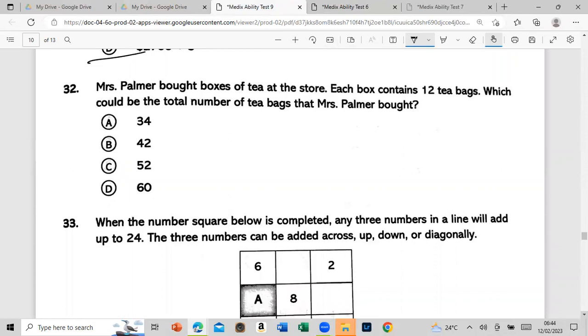Mrs. Palmer bought boxes of tea at the store. Each box contains 12 tea bags. Which could be the total number of tea bags that Mrs. Palmer bought? Each box contains 12, so it would be a multiple of 12. Multiples of 12 are 12, 24, 36, 48, and 60. So it's 60.